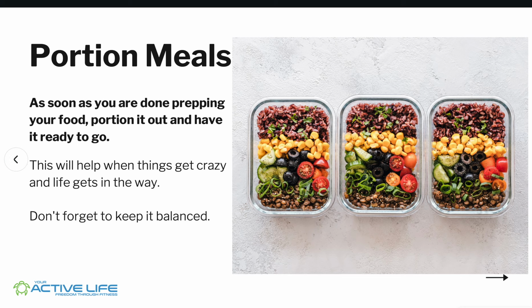And then finally, portion your meals. All right, so as soon as you're done prepping your food and it's cooled down, you can put it in glass, portion it out, have it ready to go. This will help when things get crazy and life gets in the way. It will get crazy, life will get in the way.